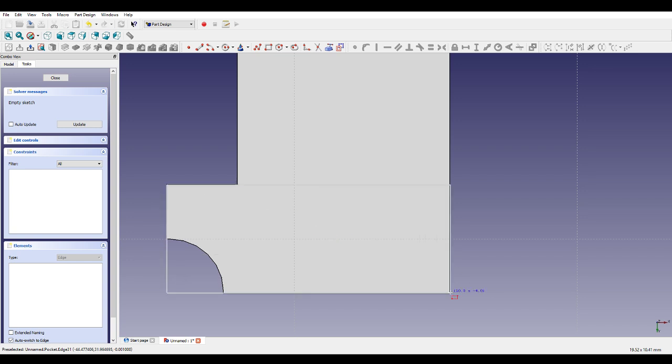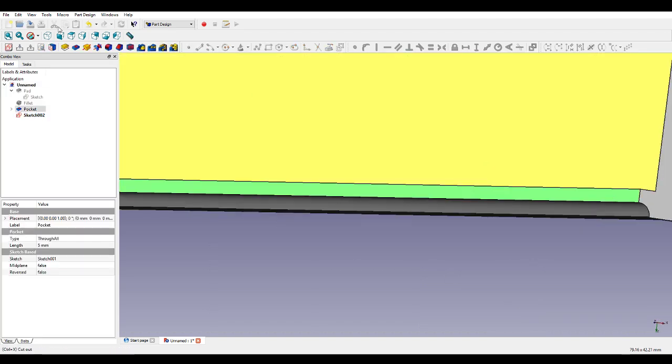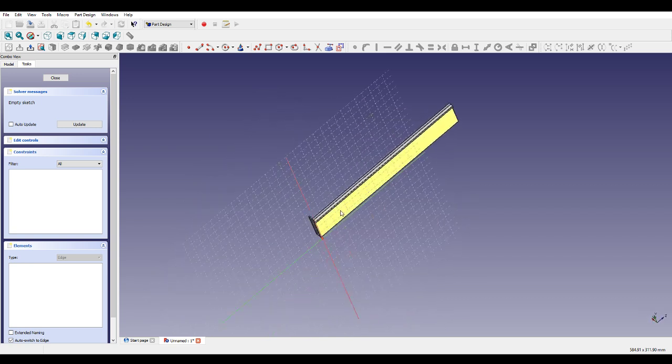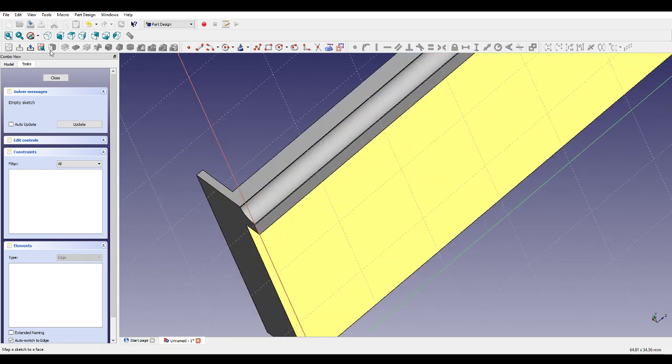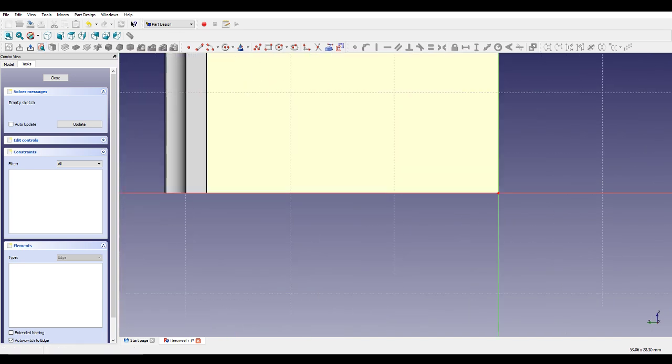So this is going to be not on that face actually. That helps. I'll take out some steps. I'm going to reposition sketch number 2 onto that facing, which is this end. Realign the sketch.